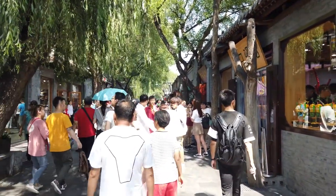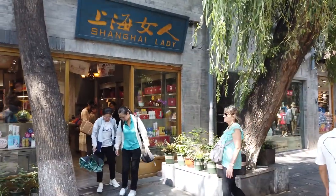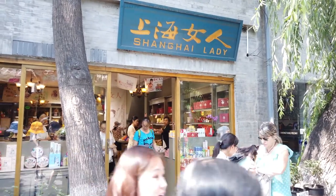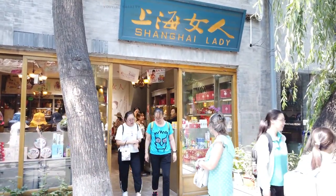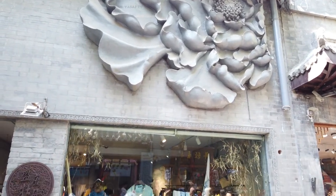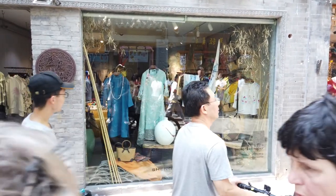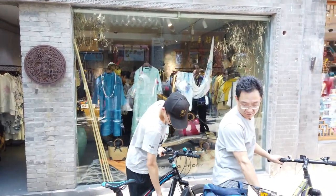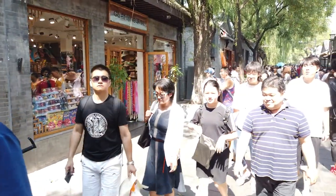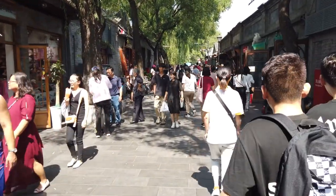So let me give you a little bit of background. Since the mid 20th century, a large number of Beijing HUTONGs were demolished to make way for new roads and buildings. But more recently, however, many HUTONGs have been designated as protected, so they have right to stay there and live in a cultural and traditional way, so they are protected now.